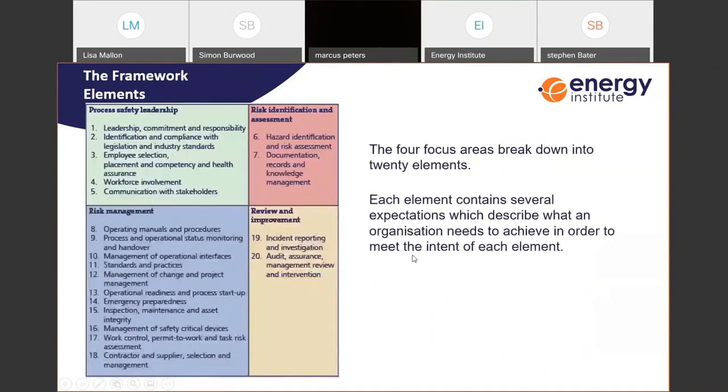Drilling down a little bit, the four key element areas are process safety, risk identification and assessment, risk management, review and improvement. So there are 20 elements. One, as with everything, leadership, commitment, responsibility. It has to start at the top. Identification of compliance with legislation and industry standards. Employee selection, placement and competency, and health assurance, so the occupational health element. Workforce involvement, communication with stakeholders.